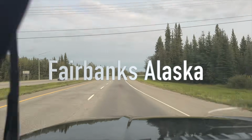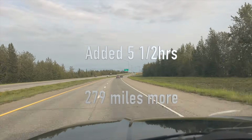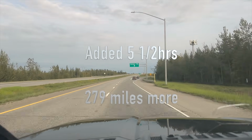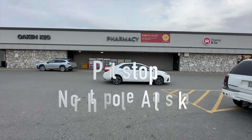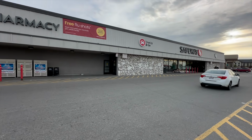Okay, we just came through Fairbanks, Alaska. We're gonna head to Toke so we can go to Chicken, Alaska. We should have done this earlier so we didn't have to come all the way around here and waste all this time. Where are we at? North Pole, Alaska? Yep. Yeah, we're gonna stop, get some food, use the facilities, and get on the road again.